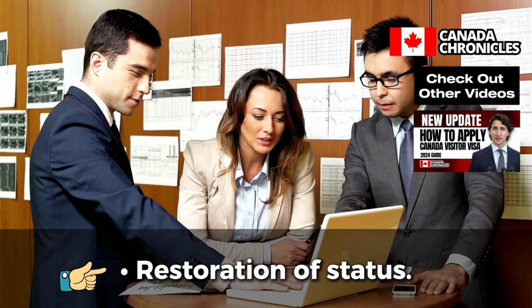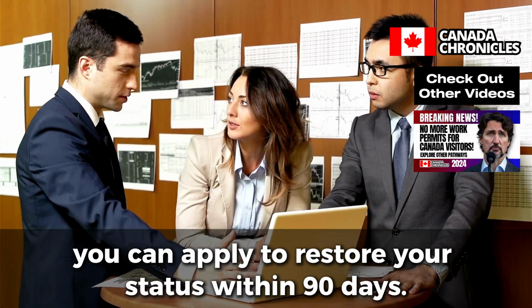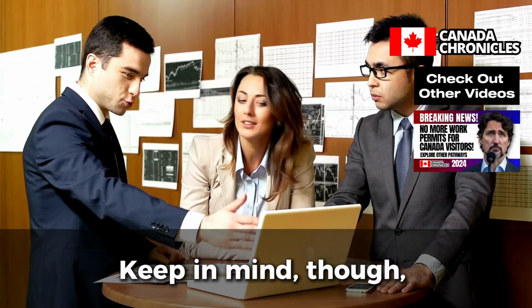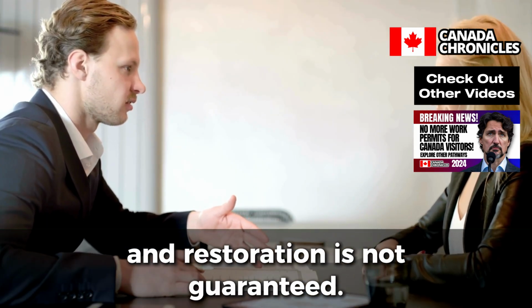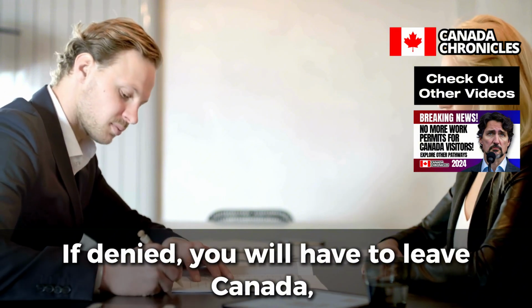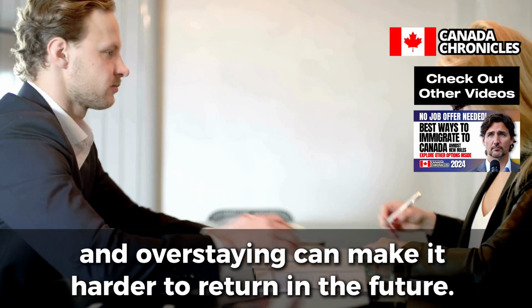Restoration of status. If your permit has already expired, you can apply to restore your status within 90 days. Keep in mind, though, that you're not allowed to work while waiting for a decision, and restoration is not guaranteed. If denied, you will have to leave Canada, and overstaying can make it harder to return in the future.